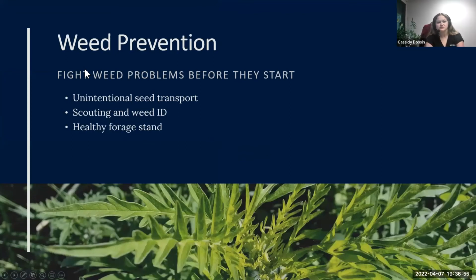So prevention should definitely be one of our priorities when it comes to managing weeds in the pasture. Unintentional transport of weed seeds onto your property is a huge source of weed problems. This happens easily through equipment, hay, feed, and grass seed, and livestock also move weeds as they move through a pasture or between pastures. So we want to have some management protocols in place to limit this as best we can.